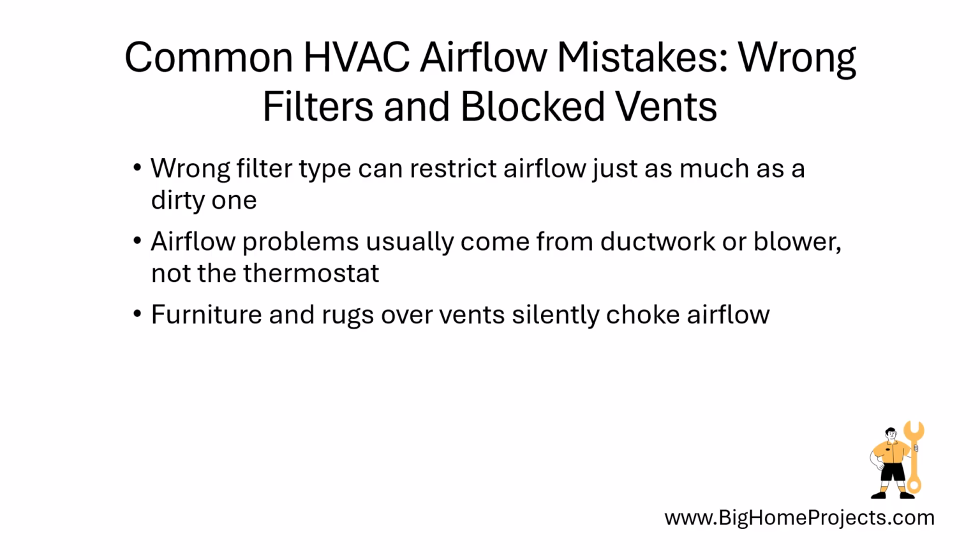Another common misconception is blaming the thermostat when airflow feels weak, when really the problem almost always sits inside the ductwork or the blower motor itself, so get eyes on the actual equipment before replacing anything electronic.